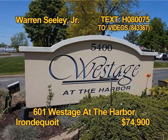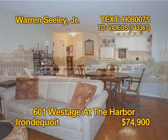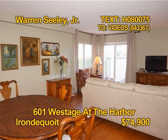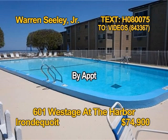You can own this unique waterfront condo. It's on the first level with great views of Lake Ontario right out your door. You'll find one bedroom, one full bath. This home has been totally updated. You'll love the nice size kitchen, plus the pool. Tour 601 Westage at the Harbor by appointment with Warren Seeley Jr.